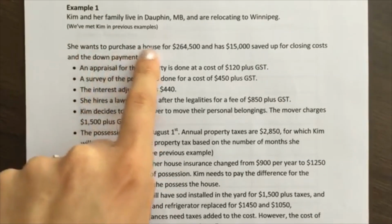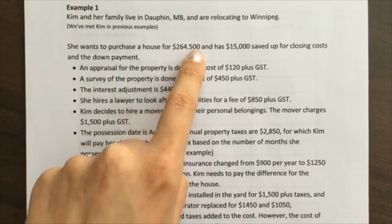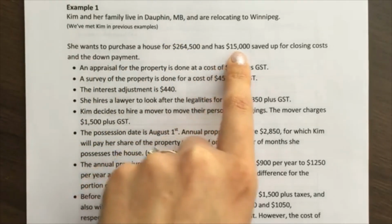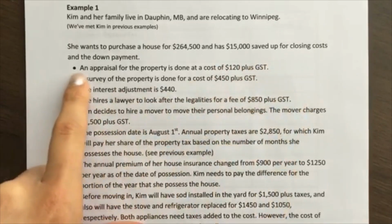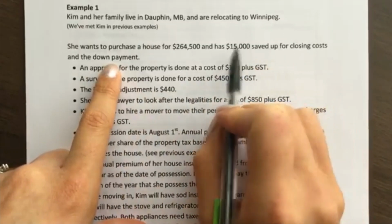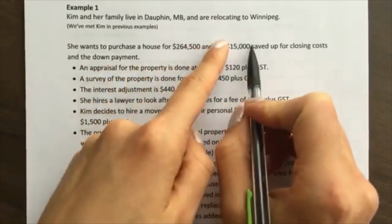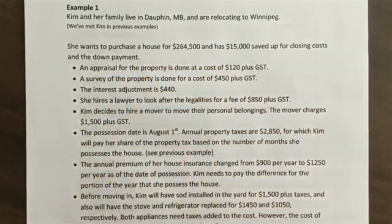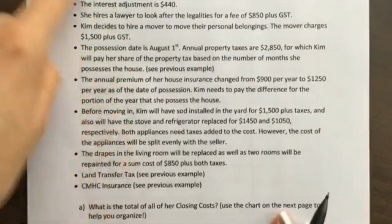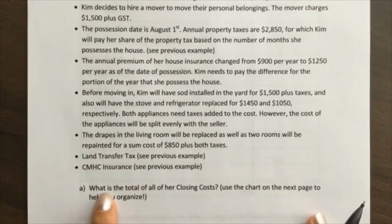Kim wants to purchase a house for $264,500, same price as before in our other examples, and she has $15,000 saved up for closing costs and the down payment. So that's for both. She doesn't have this much for closing costs and this much for down payment. This is how much she has saved up for both. So these are all of the costs that she's required to pay. And the question is asking us, what is the total of all of her closing costs?